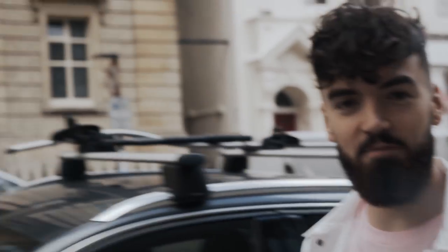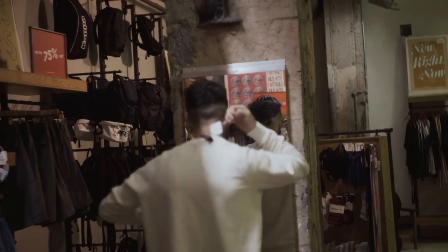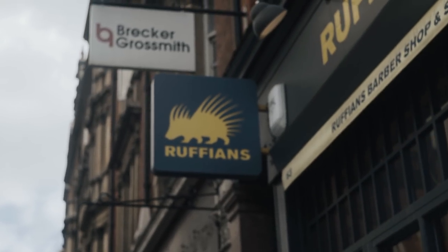Basically today I'm just getting ready for my front cover book photo shoot, which is tomorrow. I've got a cool top, I had to get something plain, and I'm about to get my hair cut at Ruffians, just get it basically neatened up really, because it's a bit of a mess as you can see. So I'm off there now, hopefully get a nice haircut.